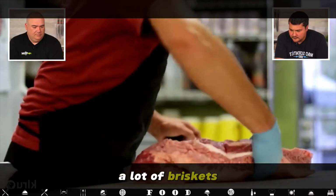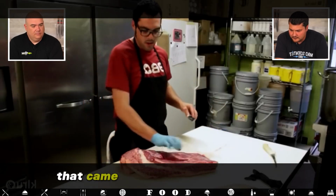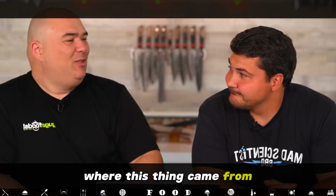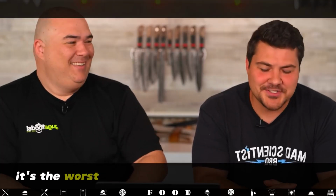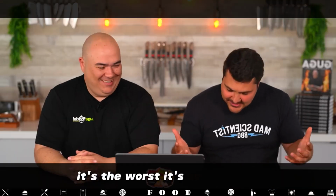A lot of briskets, if you'll look right here, it's got a huge gash in there. That came from the processing plant where this thing came from. Don't you hate when that happens? It's the worst, because a lot of times those gashes you can't see in the package. It's so annoying.